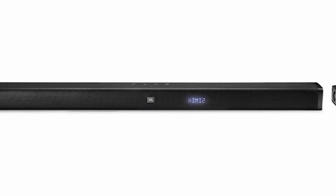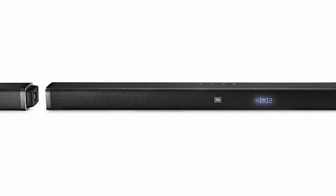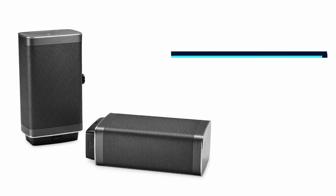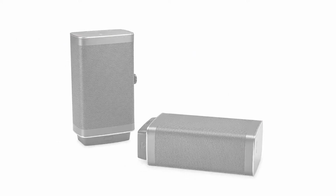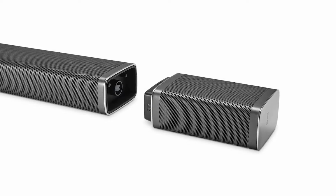As the name implies, this is a 5.1 channel system, but you only have 4 speakers to deal with. You get the main soundbar, a subwoofer, and 2 satellite speakers. These are where things get a little different from your average soundbar setup. Many satellite speakers are partially wireless, meaning they don't have cables carrying sound from the receiver, but do need to be plugged into a power source.